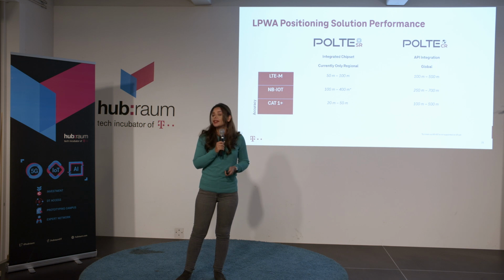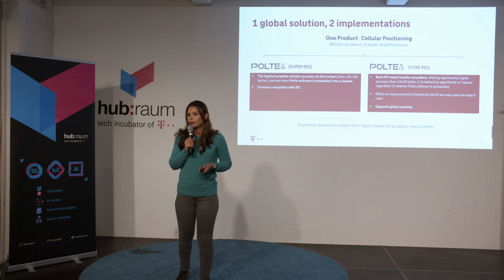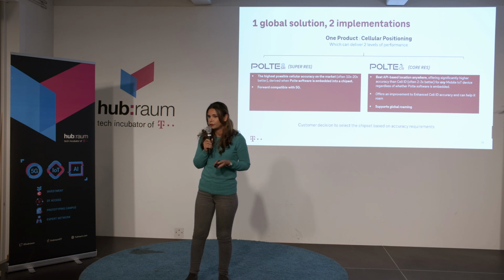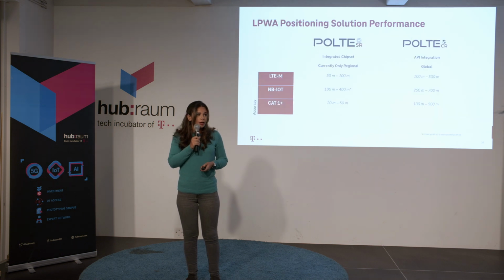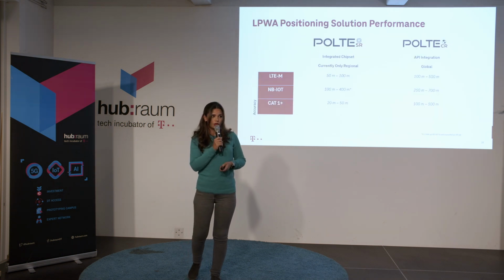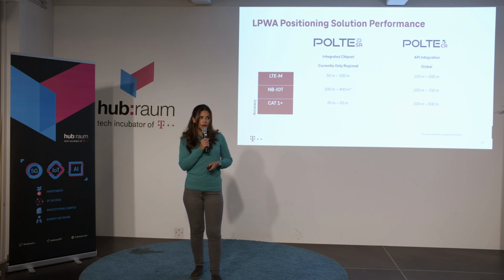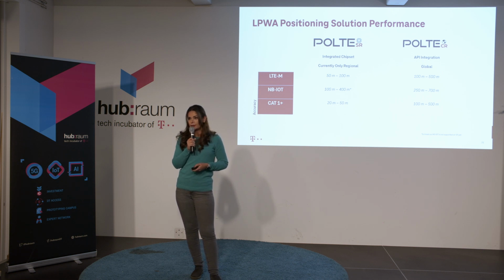The implementation of Polte CR is actually quite easy. For many of you who have technical knowledge, you retrieve these four pieces of information with just an AT command from your radio module, pack them, and send them to a static IP, which is the Polte cloud. Here you can see some information from our tests of Polte CR and Polte SR in different networks. And I would say for many of the use cases out there, this is accurate enough.